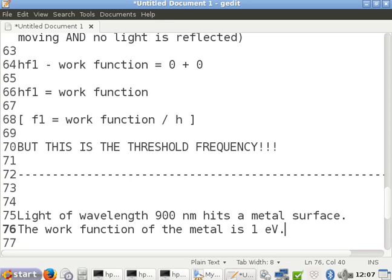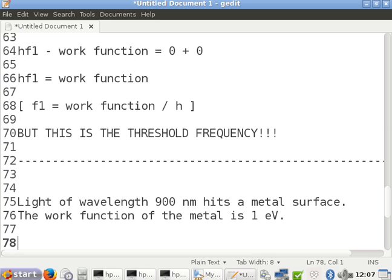The work function is given as 1 eV. Does that mean I have to make it minus 1 eV or just 1 eV? The work function will be 1 eV, but in the formula make sure you put the minus in front of it. So technically the work function is a positive number, but it enters the formula as a negative.